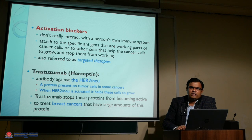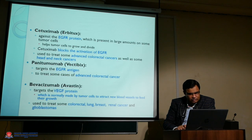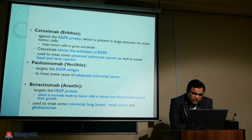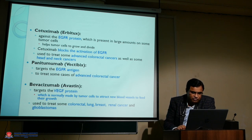Trastuzumab is a monoclonal antibody against HER2 receptors, present in breast cancer and some cases of lung cancer. HER2 is a surface receptor; these monoclonal antibodies bind to it and have a very efficacious effect in patients with breast cancer. Others are cetuximab, panitumumab and bevacizumab. Cetuximab is a monoclonal antibody against the EGFR protein, used in head and neck cancer or colon cancer. Panitumumab, again an EGFR monoclonal antibody, is used for treatment of colon cancer. Bevacizumab is a monoclonal antibody against VEGF, used in treatment of ovarian cancer and metastatic colon cancer.